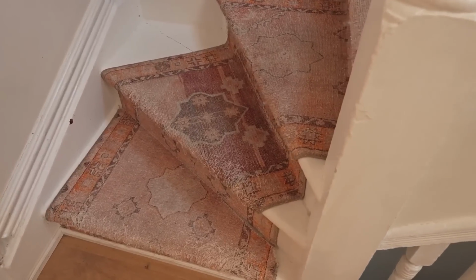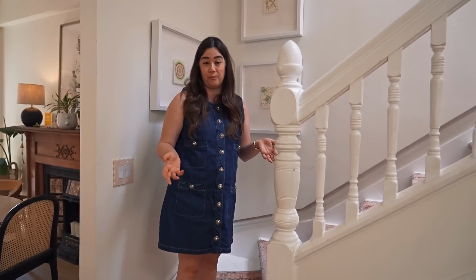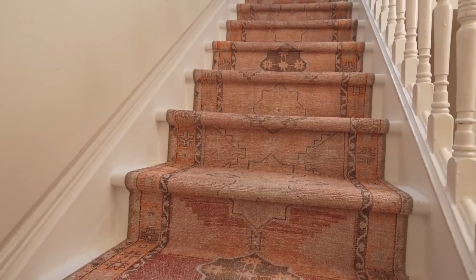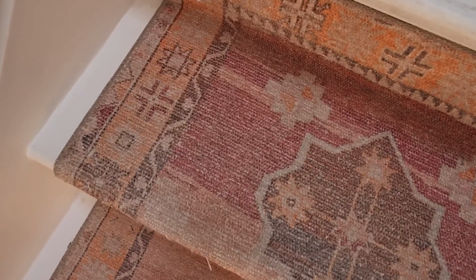I actually installed this runner by myself. Really easy to do. Again, if you're a beginner DIYer, it was a really approachable project. I found this runner on Wayfair. I knew my cats were gonna scratch it, which they have. So I wanted something that was a little cheap and cheerful, but still had that hit of pink.